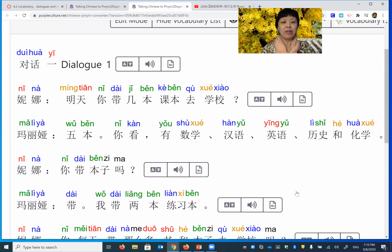Okay, we have learned measure words like 个. For example, 几个人，我家有4个人。几个老师，几个学生，几只猫，几只狗。But today you are going to see 本, a new measure word. 本 is a measure word used for textbooks, for notebooks, for anything that is like a book.